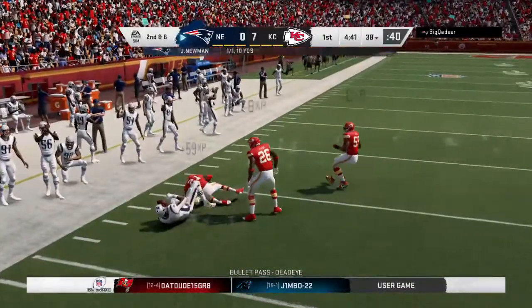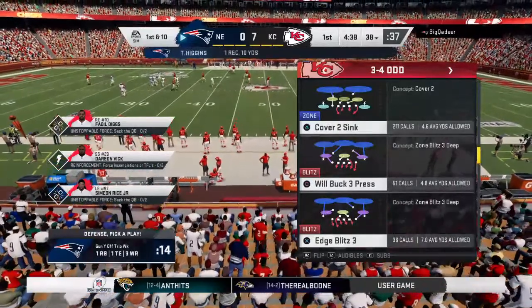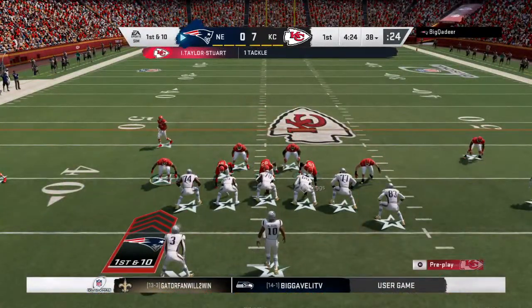This pass complete to Higgins. And they're able to get this one across the 35. So here's a 1st and 10 at the 38.